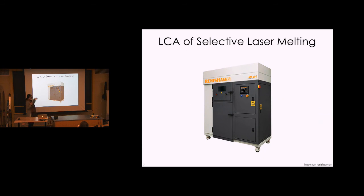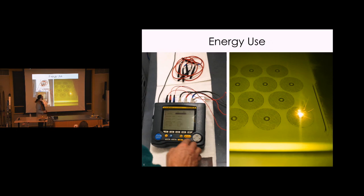Okay, so this is the first machine. It's a selective laser melting machine, and this is what it looks like. It's about the size of 2 refrigerators, kind of. And then there's some other auxiliary machines that go along with it, which are not pictured here, but which we also measured. And the way that we measured them is, first of all, with the energy use.